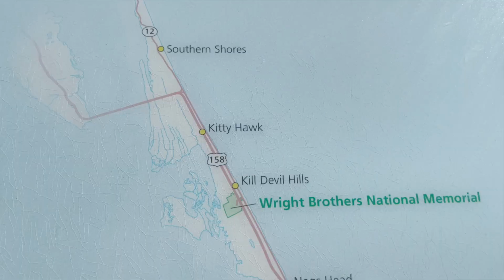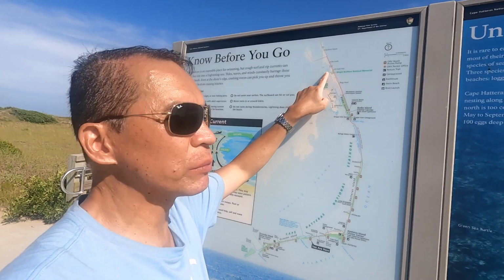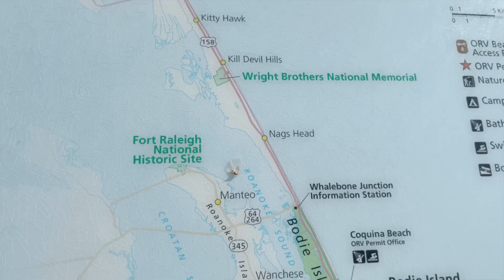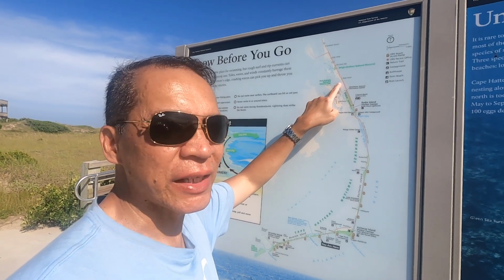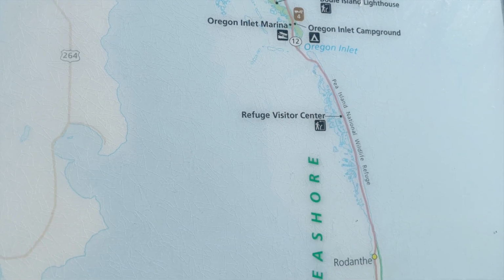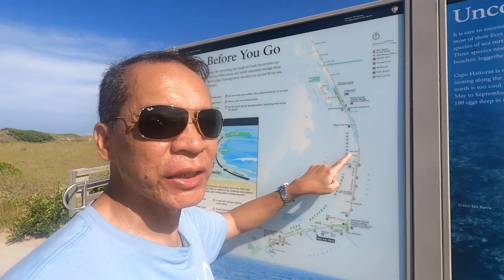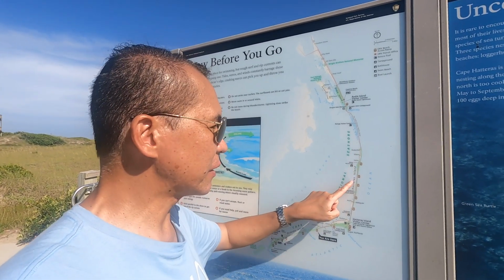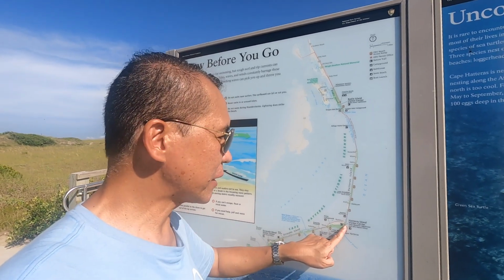So we have Kitty Hawk and then Kill Devil Hills, where the Wright Brothers National Memorial is located, and this is where our hotel is located. And then Nags Head, where Jockey's Ridge State Park, where the sand dune is located. Bodie Island, where the Bodie Lighthouse is. And Rodanthe, that's the film location of a famous movie back in the day. And then this is the Hatteras National Seashore, and the Cape Hatteras Lighthouse is here.